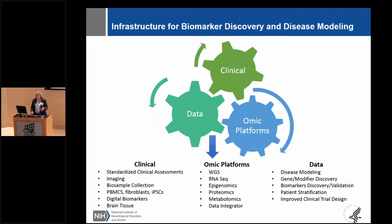So for us, how we look at things is basically, we definitely want to pull the clinical data together with omics platforms. And we think that clinical data is definitely a key component and a driver in terms of understanding systems biology for neuroscience. And you can see examples of where we would get clinical data from, the omic platforms we're thinking of, and then the types of data that get generated.